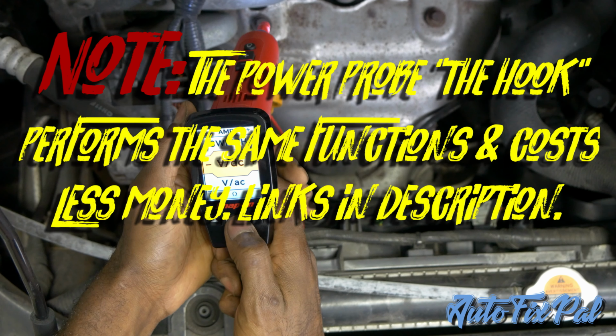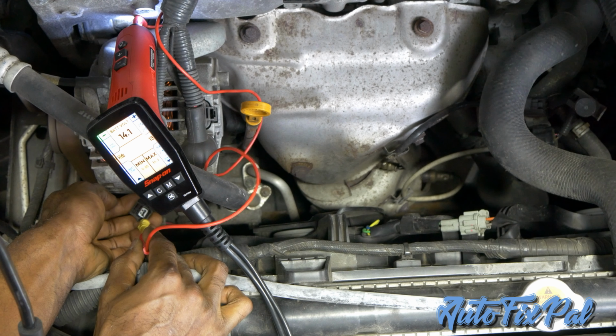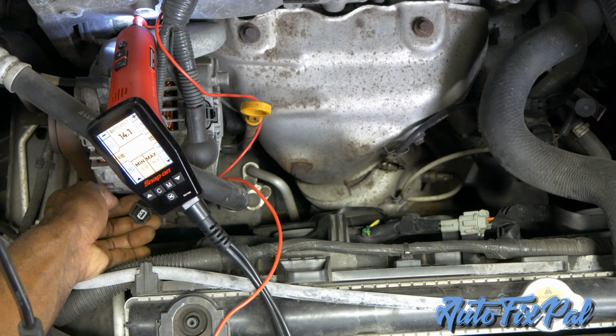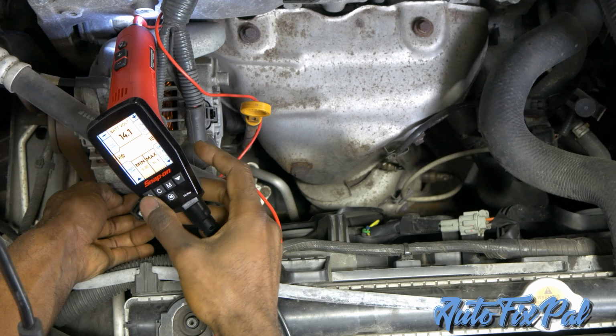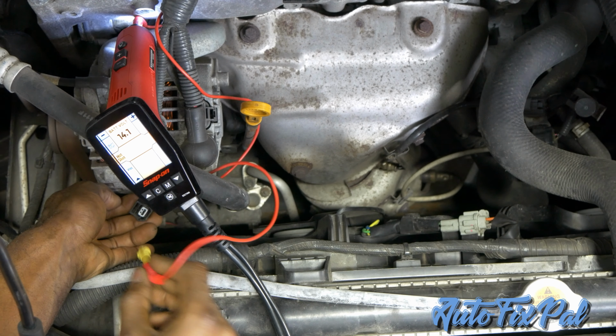So let's go ahead and check for power. Alright. So we are measuring voltage DC with the Snap-on multi-probe. 14.1 volts. We have our green light lit. That means we have a good ground. Now let's take it one step further and make sure that the circuitry is good. So we're going to go to the hot shot function. Hot shot is selected.